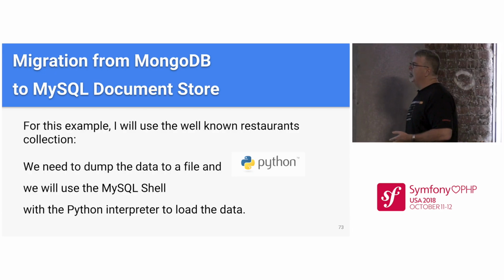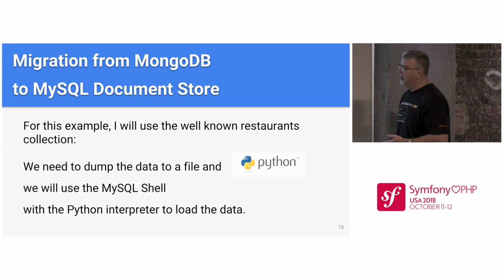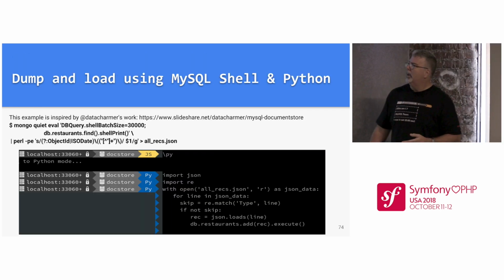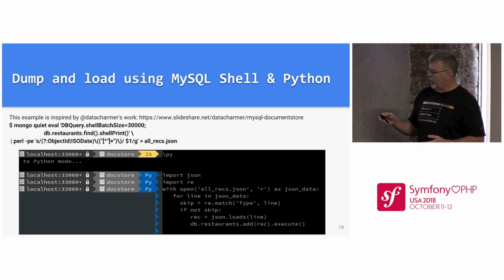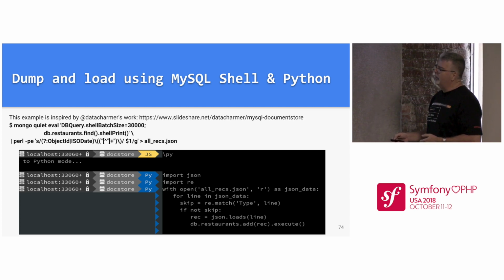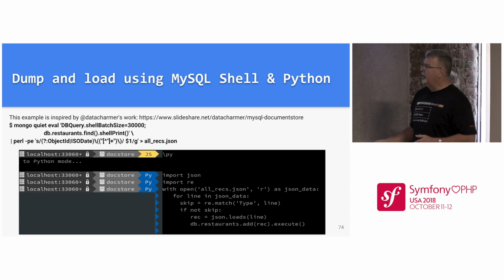This is an example using the restaurants database collection from the Mongo world. If you want to read more about this, Giuseppe Maxia, a data charmer, has an example on how to export the data from Mongo, or you can just grab the example file. And you fire up the new shell. Here I changed it from JavaScript to Python mode.